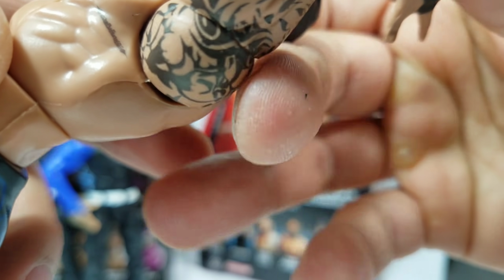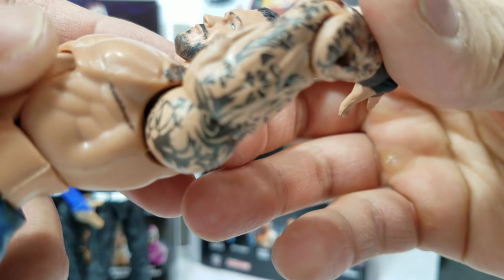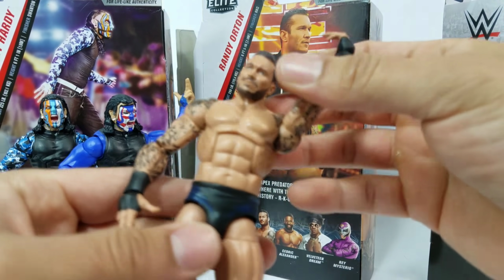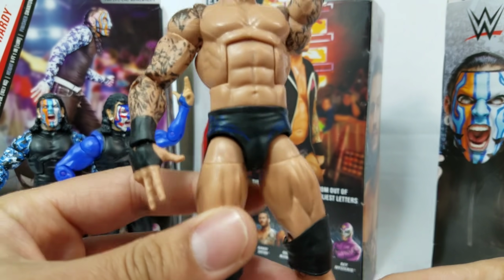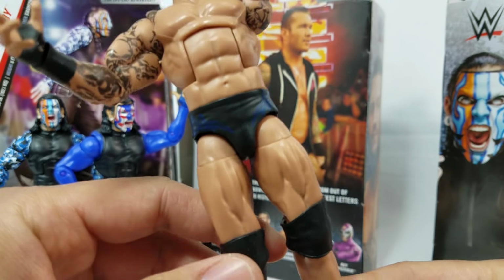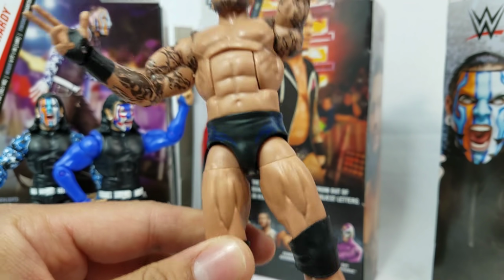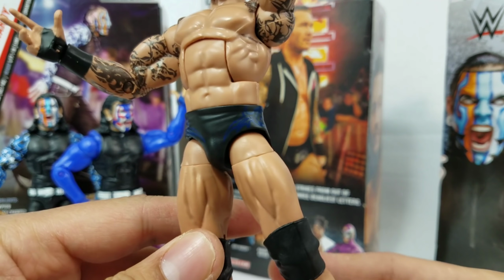It's really hard to pick up as to what it says, but bro, it is all there. That is awesome. I like that. Now the trunks, they are really, really dark. I mean, they're so dark you can barely see the blue, and I do like it regardless.